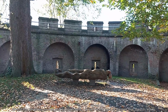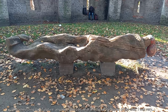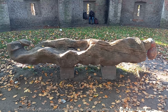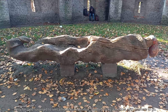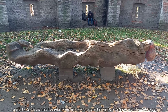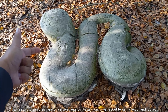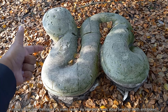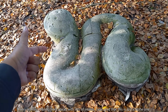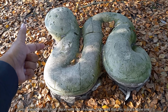You can hear the bells of the church. This is an interesting sculpture here. And this is probably the first time I've seen a homeless person here in Europe. This is a very interesting snake sculpture. It's about 2 times as wide as me. And I'm glad it doesn't bite because I can't stand snakes, but the sculpture is very, very impressive.